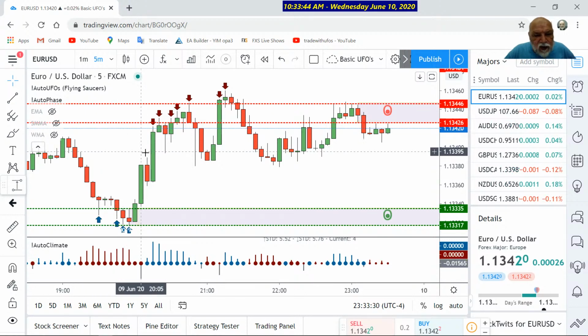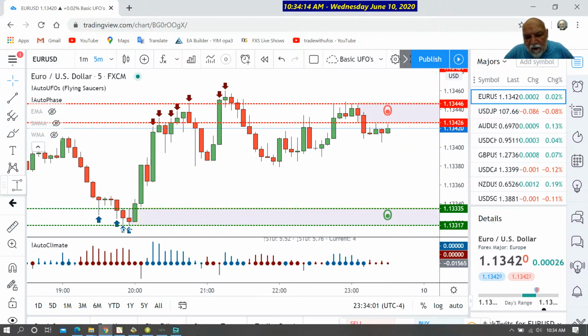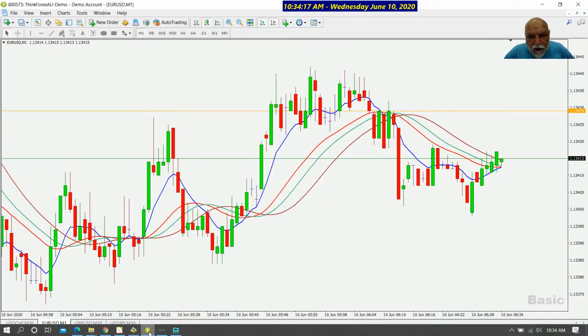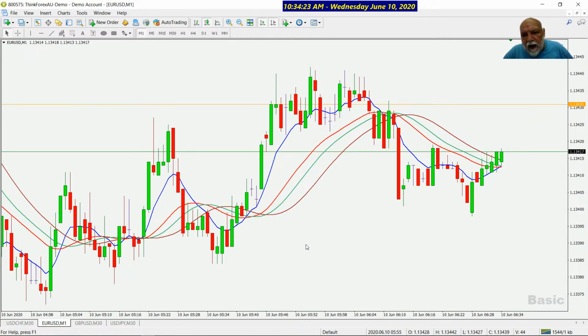So all I'm looking at here now is the current TradingView chart. We were coming out of this. We have a sell zone up here. I don't have any auto phase arrows, but we are coming out of a UFO sell zone. And so the next UFO on the 5-minute chart is down here. So let's go ahead and jump back over to this and take a look at what I'm seeing.